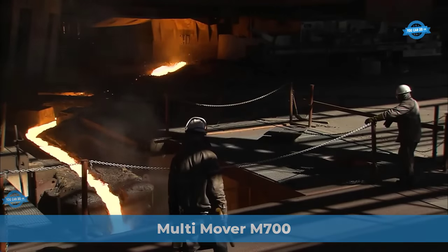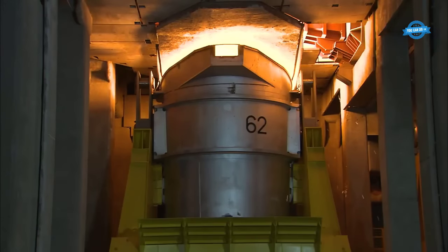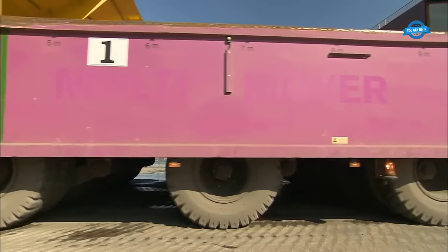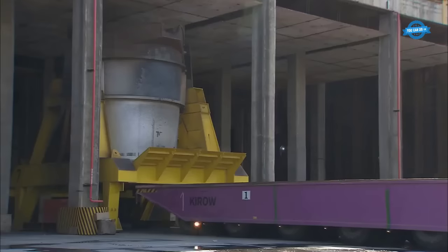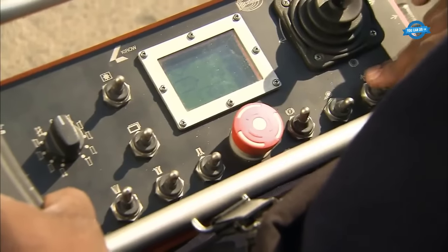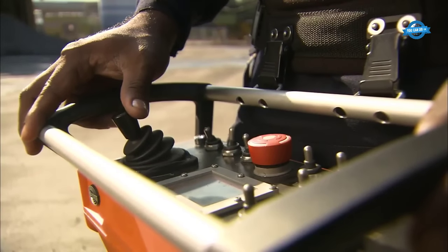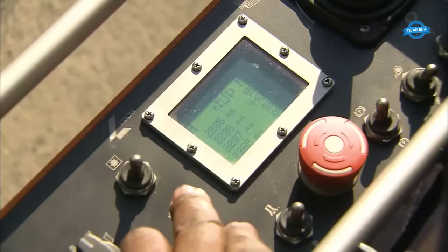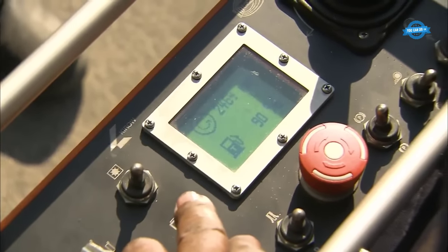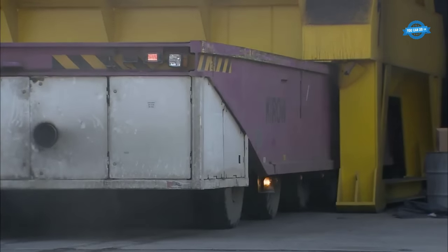TECHNE KIROW's Multimover M700 is an exceptional logistics system designed specifically to tackle the demanding transportation requirements within steelworks and metallurgical plants. This high-performance device efficiently handles a wide array of tasks, including transporting scrap baskets, pig iron, steel pans, slabs, billets, and various semi-finished products like sheets, profiles, and coils.